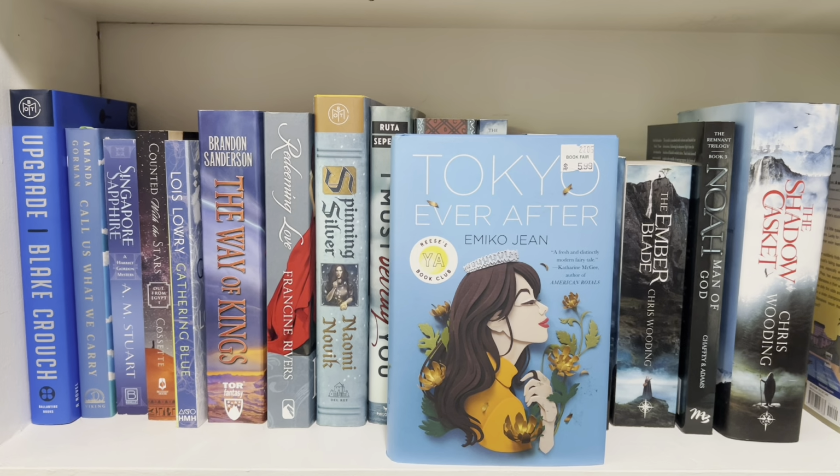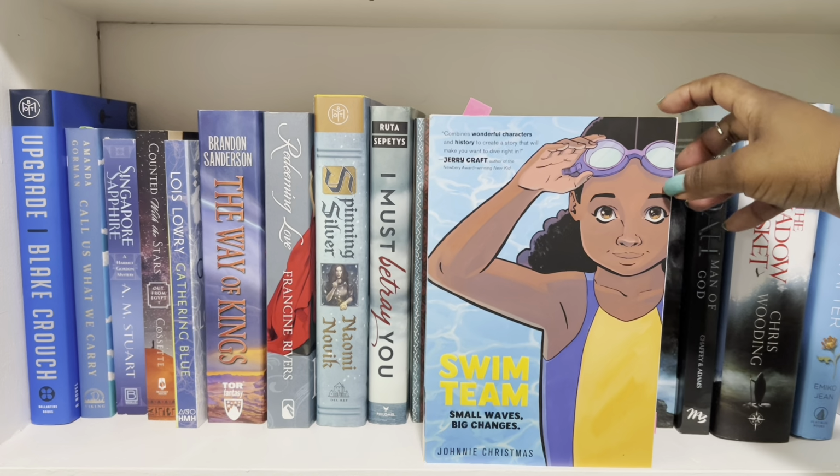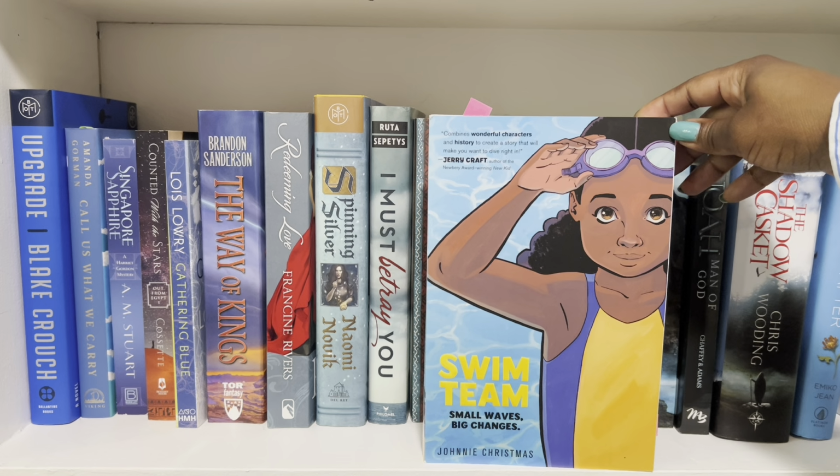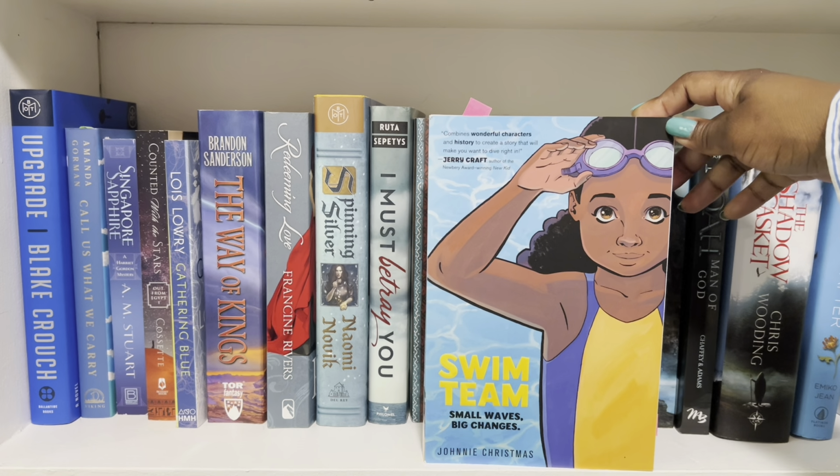Tokyo Ever After. Y'all know I had to have a little YA trash on my shelf. It wouldn't be my shelf without it. Swim Team. I love this book. I read this earlier this year. Fantastic. About a little girl who doesn't know how to swim, and she overcomes her fears and makes great friends.